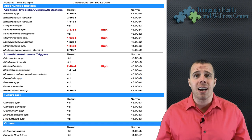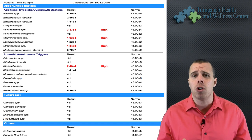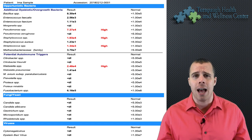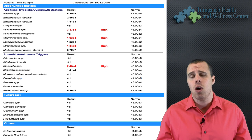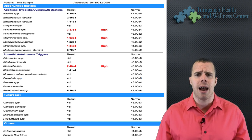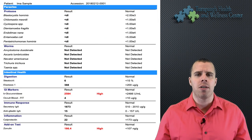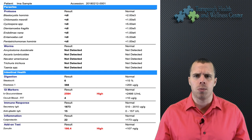We can look at fungi and yeast. We can look at possible potential autoimmune triggers. It's not diagnosable, but some aspects have been shown to be connected with autoimmunity and having these bacteria. And again, you can see we look at travel viruses and the different aspects of travel viruses or other various viruses here, and we can look at, again, more parasites, possible worms.